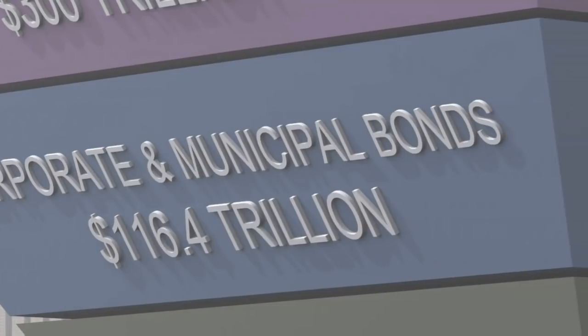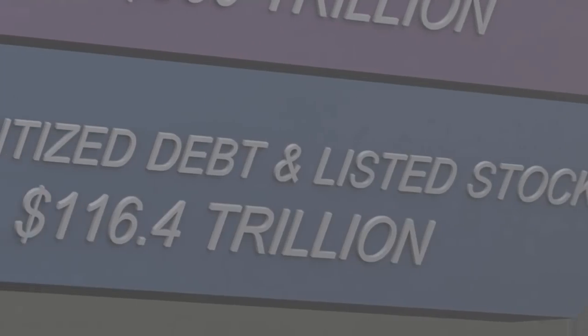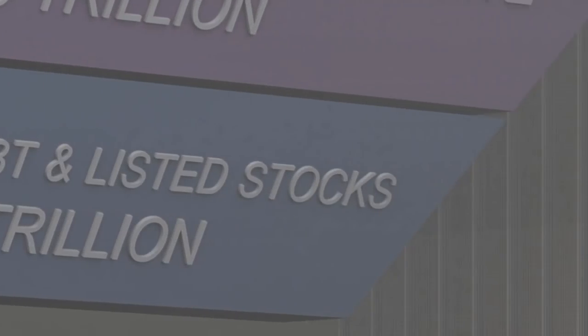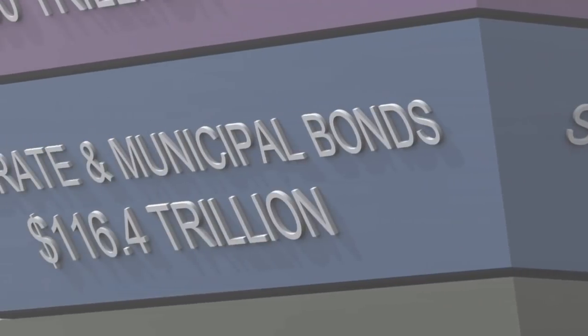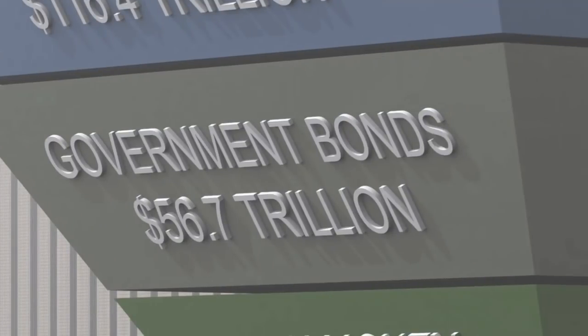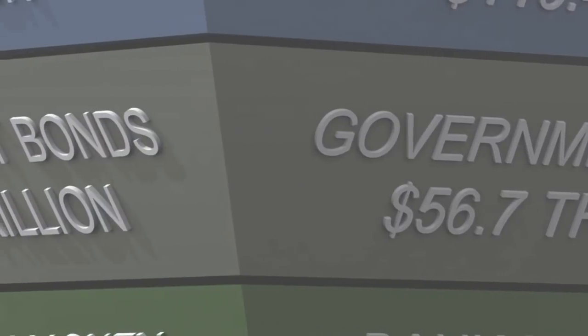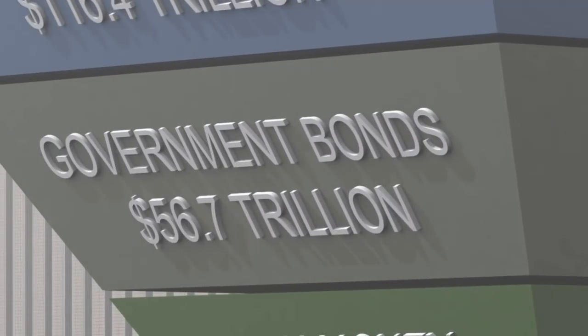Then we have corporate and municipal bonds, which is that $116.4 trillion, which represents securitized debt and listed stocks. And so you can see the pyramid is getting smaller here, this inverted pyramid that we have. Government bonds, $56.7 trillion. So yes, getting smaller now. That is around the middle there, we can see, for government bonds. It's amazing, because one would think that government bonds would be considered a stable class, you know.